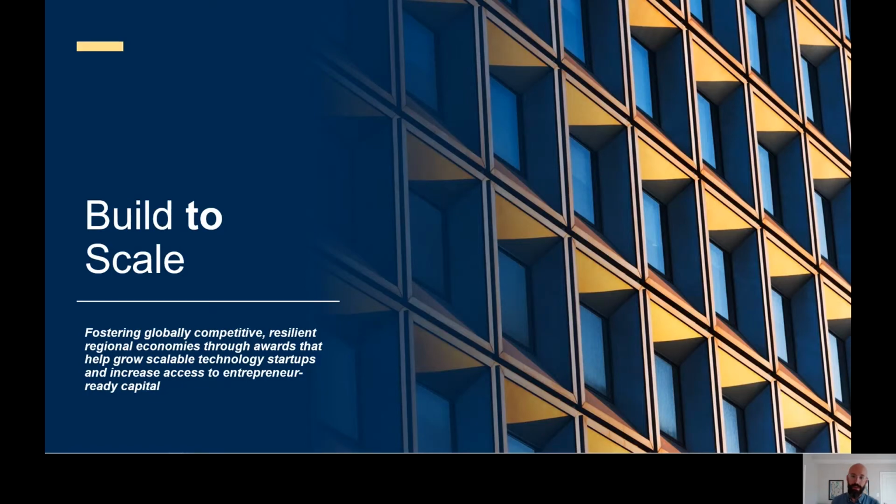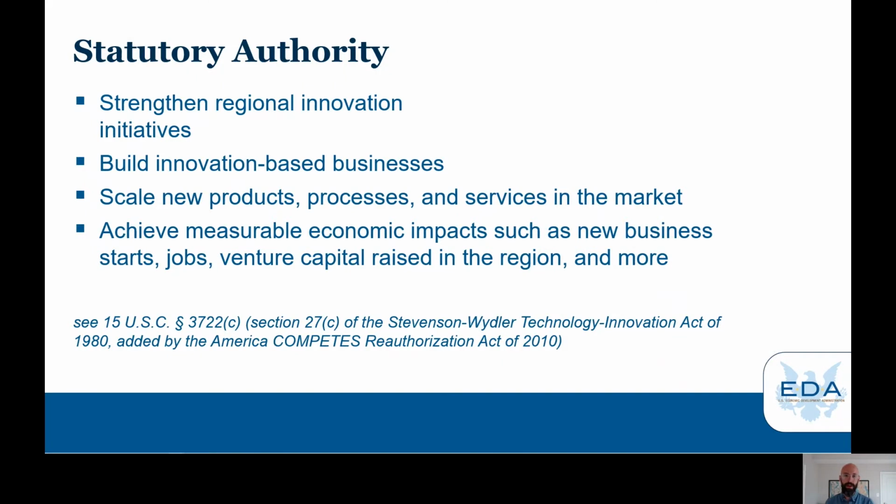So the Build to Scale program is about fostering globally competitive, resilient national economies through awards that help grow scalable technology startups and increase access to entrepreneur-ready capital. Now, our statutory authority, Section 27C of the Stephenson-Wadler Technology Innovation Act, directs us to strengthen regional innovation initiatives, build innovation-based businesses, enable companies to scale new products, processes, and services in the market, and ultimately make investments in programs that achieve measurable economic impacts like new business starts, new jobs, venture capital raised in the region, and more.